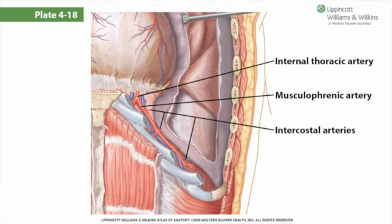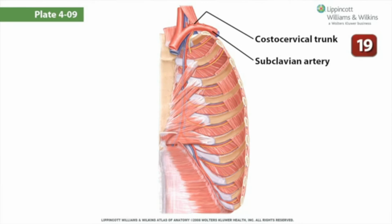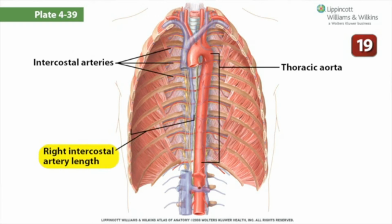The first 2 posterior intercostal arteries are branches of the superior intercostal artery, which is a branch of the costocervical trunk, another proximal tributary of the subclavian artery. The inferior 9 posterior intercostal arteries arise from the thoracic aorta. The thoracic aorta rests on the vertebral bodies and proximal parts of the ribs to the left of the midline on the posterior thoracic wall. So the right intercostal arteries are longer than those on the left.